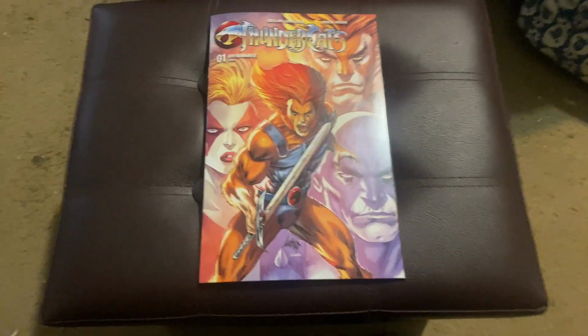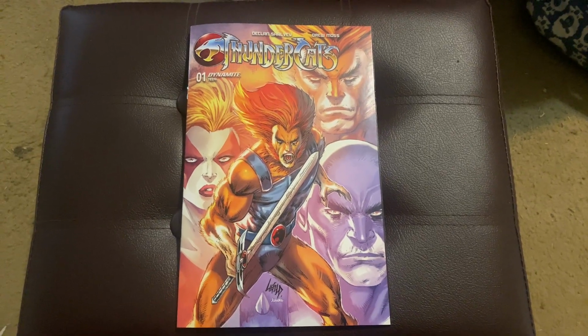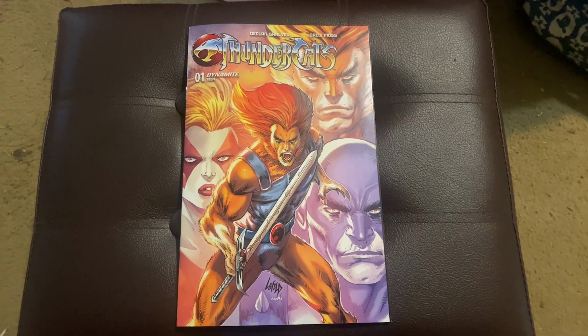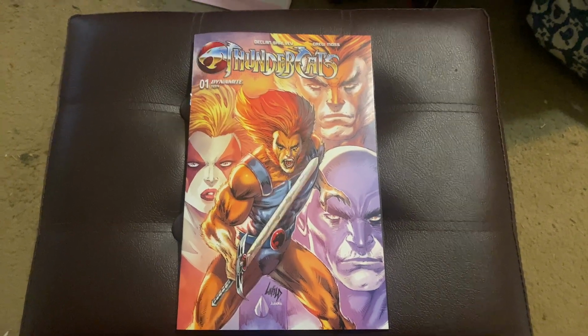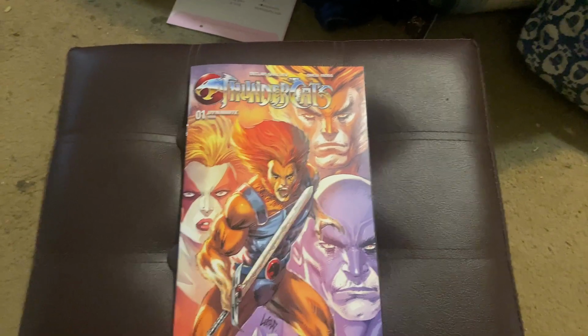I'm going to go ahead and switch the camera here, and we will go over our weekly comic reviews, what I picked up this week. So let's go ahead and start. Talked about yesterday, that was Thundercats #1. I already did a somewhat lengthy review on Thundercats, so we'll move forward from that. It is written by Declan Shalvey, the art is by Drew Moss, and that is a Rob Liefeld cover.